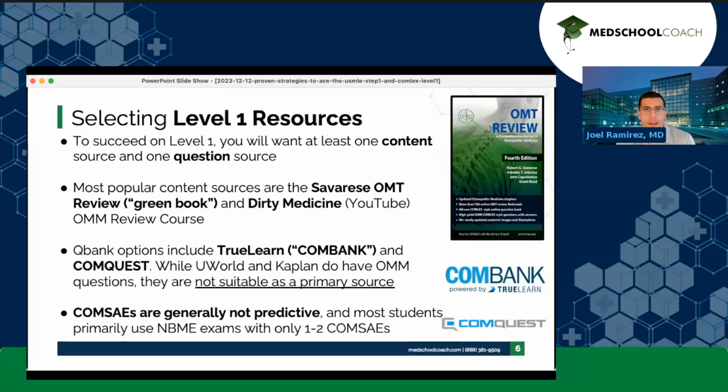Okay. And if it was just, if you're taking step 1 and level 1, in that case, do you think that that's a more reasonable strategy? Absolutely. If you're taking step 1, you cannot do just ComBank or ComQuest. You have got to do UWorld. Gotcha. Yeah. The style of the questions is just a little different.